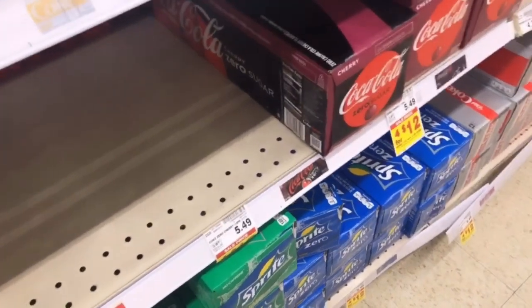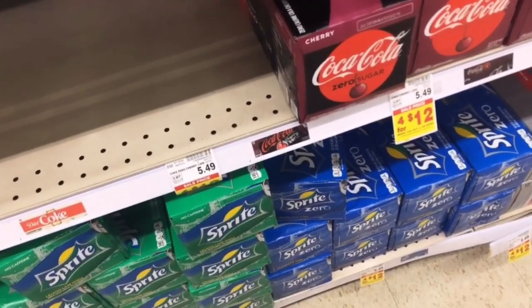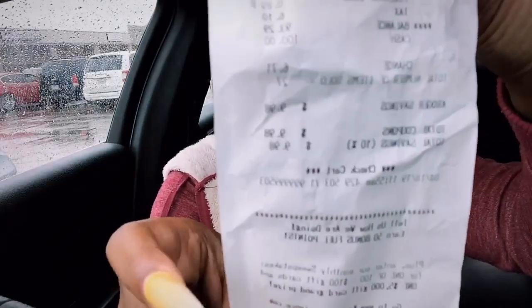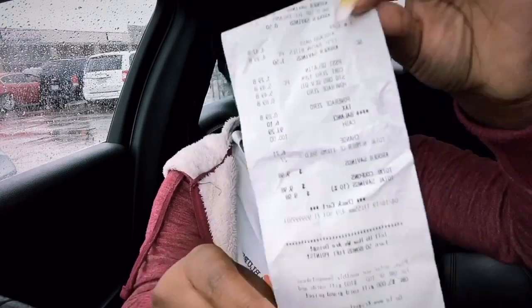Okay, you guys, I have never tried the Coke Zero cherry flavored one, so I'm really interested in trying it, and hopefully it's good. Okay, you guys, so the total ended up being $93.29. Let me see if I can show y'all that. Can y'all see that? Probably not, but that's what the total was. In my opinion, that wasn't horrible at all because that's going to last me for a good amount of time. So yeah, I'm pretty excited about how our little lazy keto grocery haul went today.